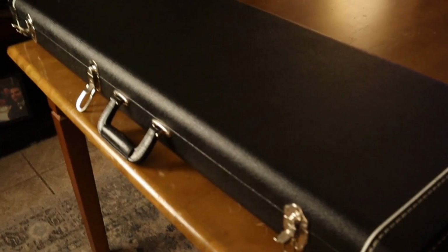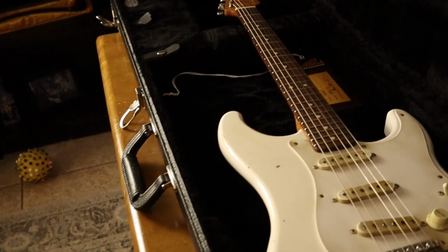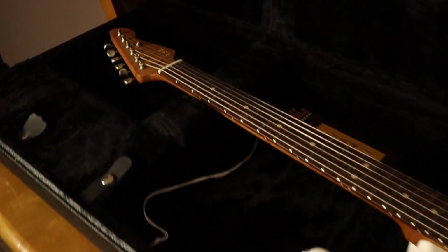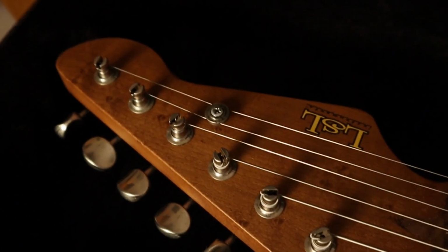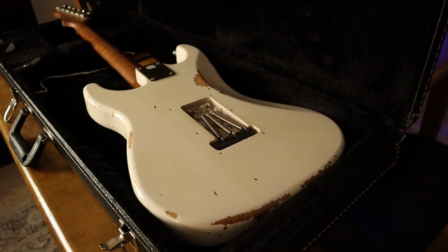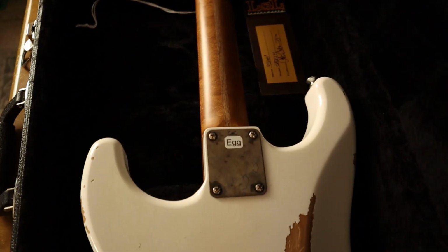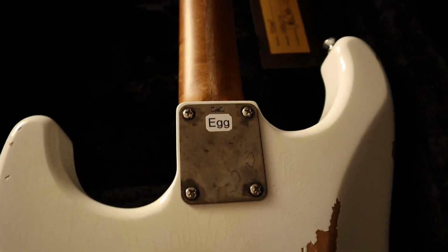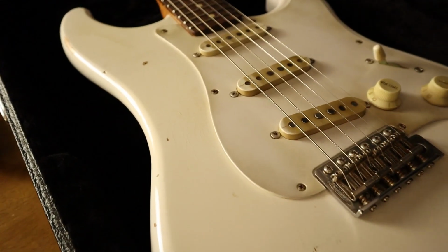The Egg, which is the name that was thrown around in the factory at LSL Instruments while they were building my guitar, is a 1960 to 1963 replica, pretty much, of a Stratocaster. It is a custom where I gave them pretty much all the specs that I wanted, and they built it step by step for what I like and how I'd like it to sound and feel. I understand I may be a little bit biased towards the LSL, but bear with me.